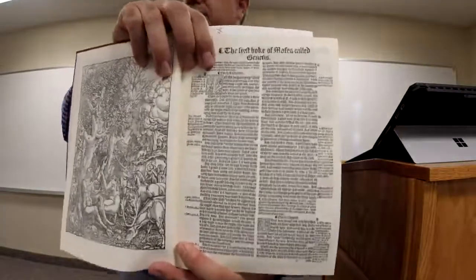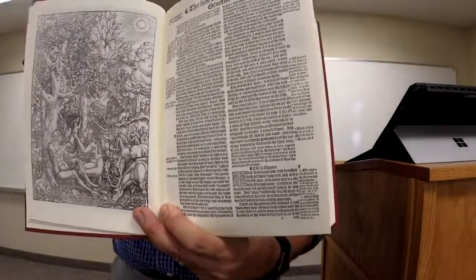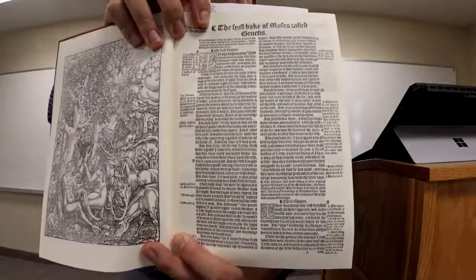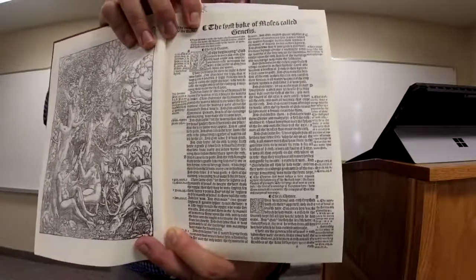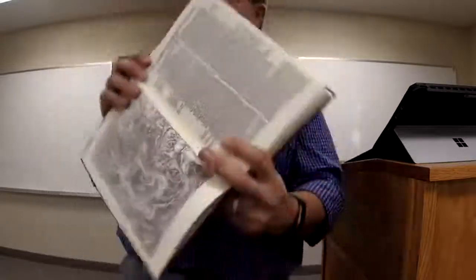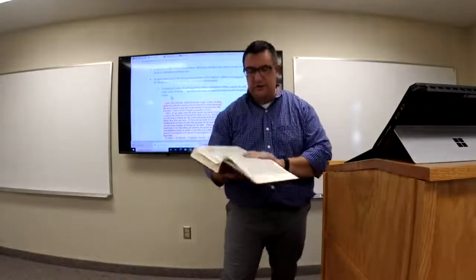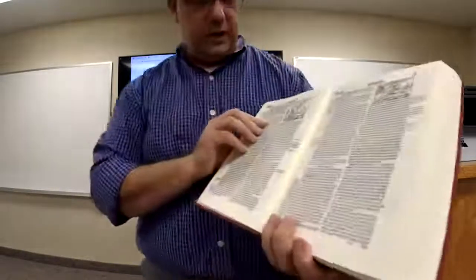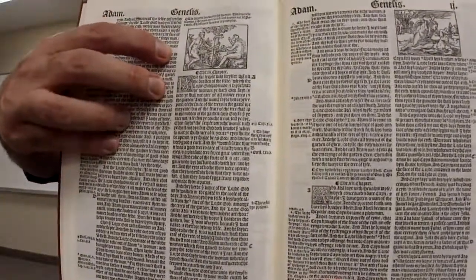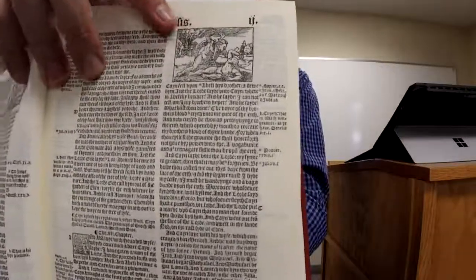A drop cap is a technique where they take the first letter of a word at the beginning of a chapter and they set it in big font and they decorate the font and they make it all fancy and ornate and all this sort of stuff. That's a technique known as a drop cap. It decorates the text. Okay, and then I'll show you, they also have woodcut illustrations. So here you see woodcut illustrations. This one is of the serpent tempting Adam and Eve. And then over here, we have another woodcut illustration of the situation with Cain and Abel.